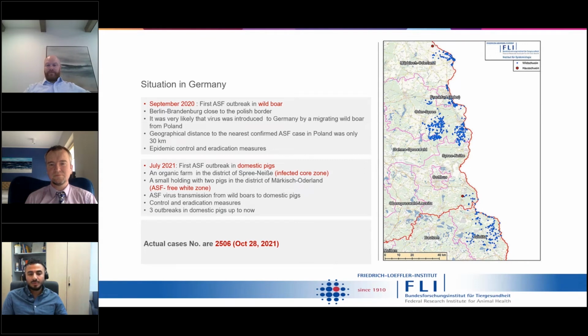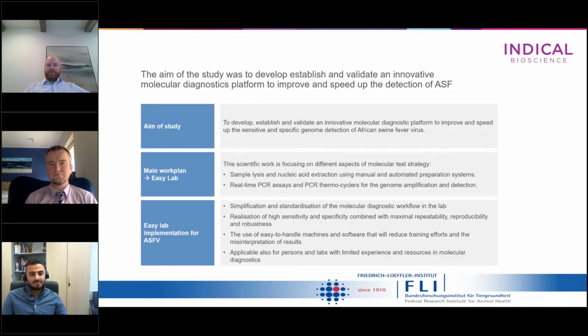On the other hand, we were working on ASF research for development of rapid detection methods as a tool of disease control. Next slide, please. The aim of our study was to develop, establish, and validate an innovative molecular diagnostic platform for the speedy and easy detection of ASF. Our main work plan was EasyLab, which is focusing on sample lysis and nucleic acid extraction using different preparation systems, real-time PCR assays, thermocyclers, and kits for the genome amplification.